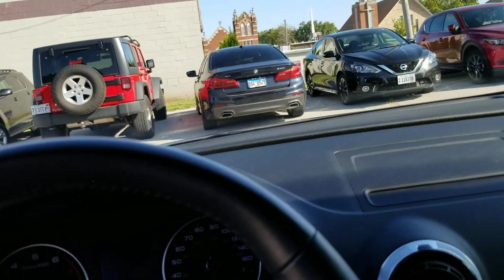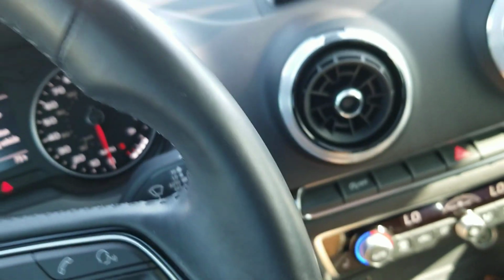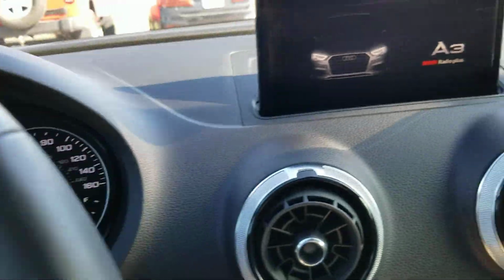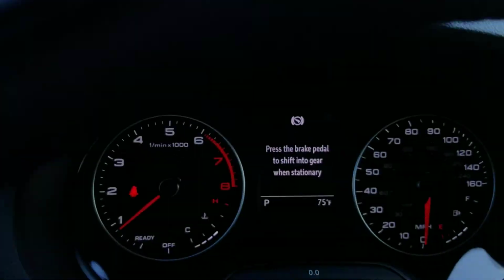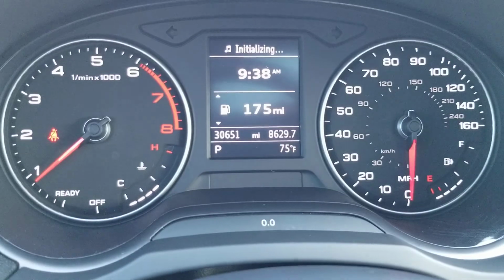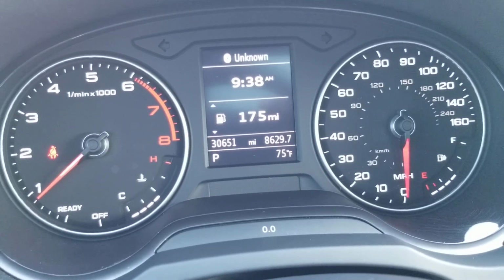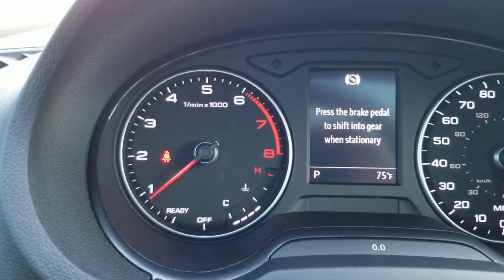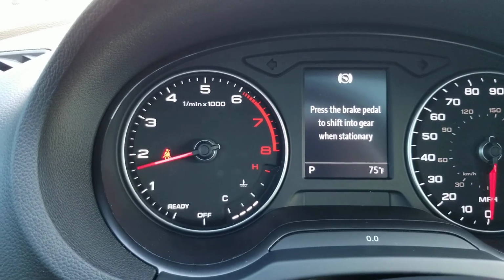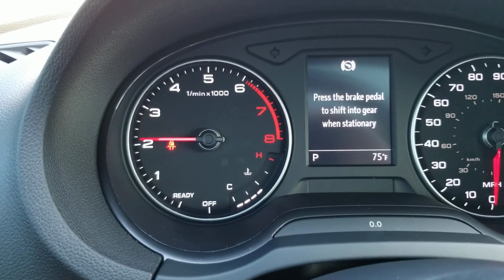And we'll go ahead and start it up. All right. Good look at the dash. The miles, 30,651. Get a listen to the motor. Very nice.